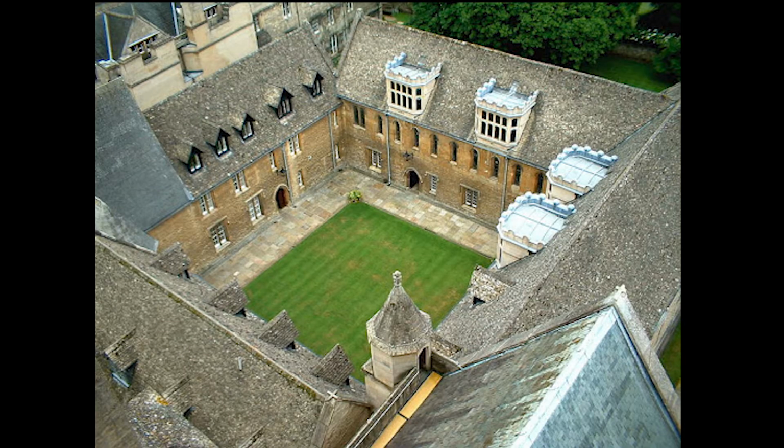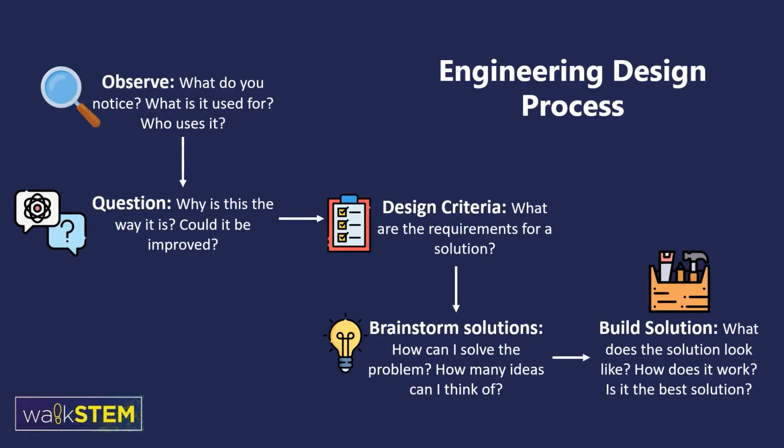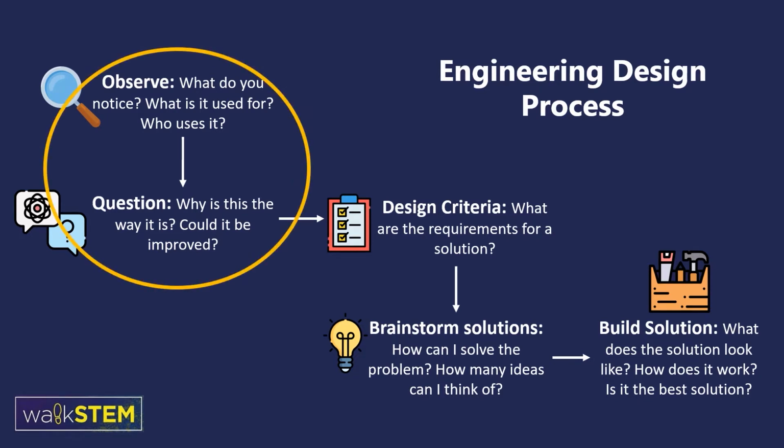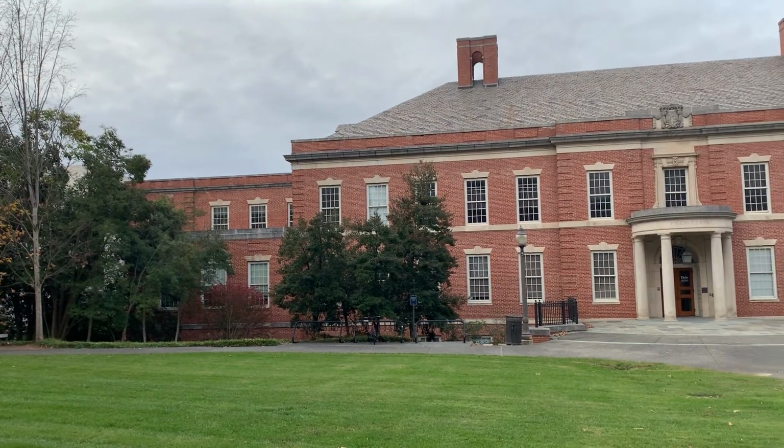One of the oldest quads in the world is Mob Quad at Merton College in Oxford, England. This quad was built in 1320 and has been around for a long time. We will be exploring a newer quad at Duke using the engineering design process, especially the first few steps, observing and questioning. We will look at the buildings on the E-Quad and try and observe their exteriors and determine how old they are. Our first building is Hudson Hall.